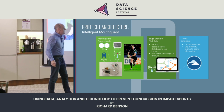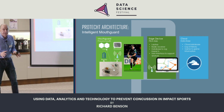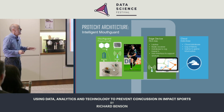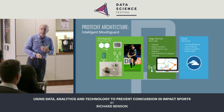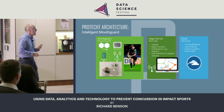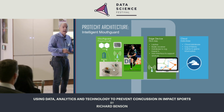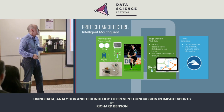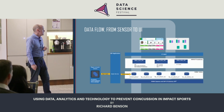And then that's beamed over to an edge device. This is what the medics are looking at on the side of the pitch. And then we've got the long-term storage in the cloud. We want to track players over the history of their engagement with the game, just so that we can keep an eye on them and do the statistics behind how many concussions they've had, or what's the cumulative impact of playing the sport.